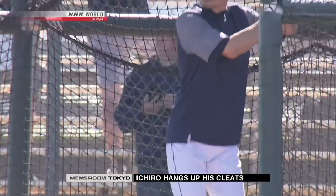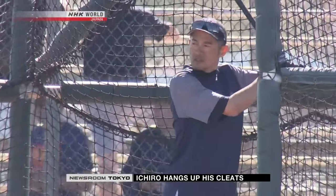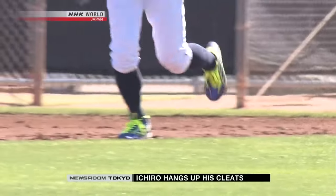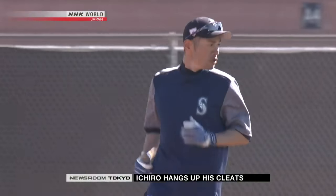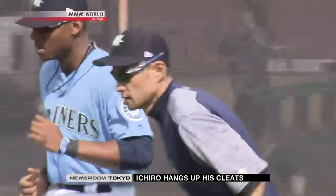Ichiro started his career in 1992 in the Japanese Professional League. In 2001, he joined Major League Baseball with the Seattle Mariners. In his first season, he racked up 242 hits, helping him win MVP and Rookie of the Year. He went on to become the first player to get at least 200 hits in 10 consecutive seasons.